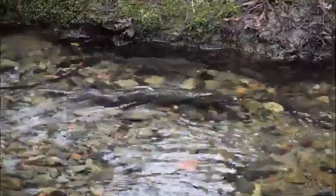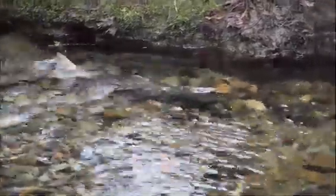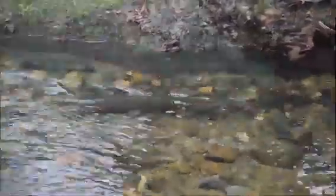Once salmon return to the creek or river where they were born, females find the best habitat to dig their red and lay their eggs. Males will follow the female and fertilize the eggs. The females cover their eggs and some will protect the red for a week or two before they die.